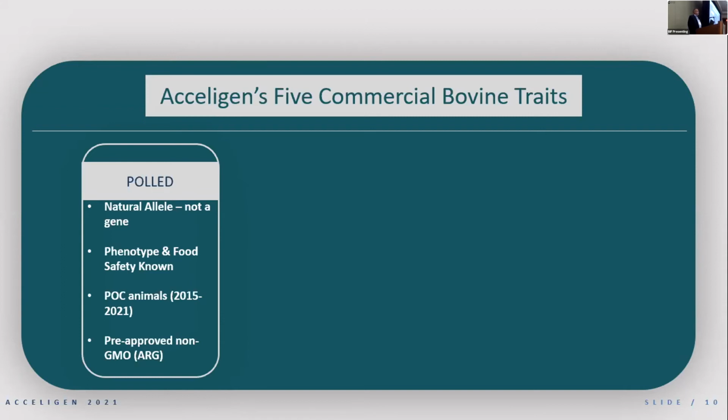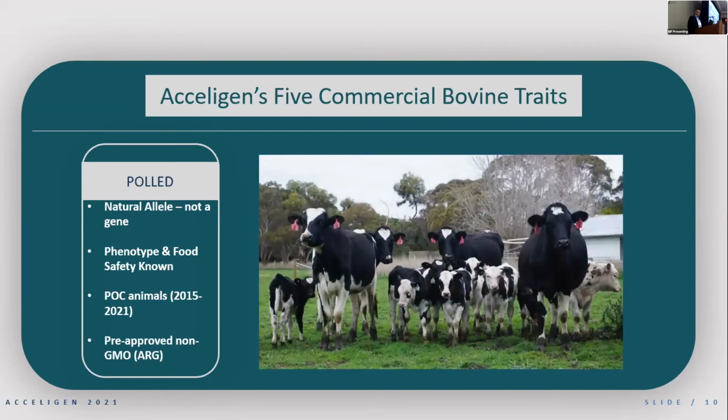So the proof of concept animals have been going from 2015 to 2021. And here I'm just showing all the babies that we made by breeding Holsteins that some Japanese buyers didn't want to take back home. So we were able to use those animals in Victoria through a collaboration with TLG, which is a genetics company in Australia. We did receive pre-approval in Argentina for introducing the polled trait into cattle. We have a Holstein cell line that's being sent to Argentina to clone with a company called Chiron. And then once we do the sequencing and that animal's on the ground, we'll be able to get a non-GMO approval there.